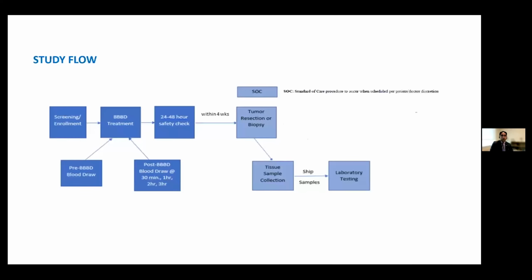The study flow looks like this: a patient will come, they will undergo screening for enrollment, and they will meet the eligibility criteria. They'll sign the consent form. They will undergo the blood-brain barrier disruption using the XPlate. We will draw a pre-blood-brain barrier disruption blood draw, and then there'll be post-blood-brain barrier disruption blood draws at 30 minutes, 1 hour, 2 hours, and 3 hours. A safety check will be performed 1 to 2 days later, and within 4 weeks, this patient will undergo a standard of care tumor resection or biopsy as determined appropriate by the treating neurosurgeon. There'll be a tissue collection, and then the samples will be shipped for laboratory testing.